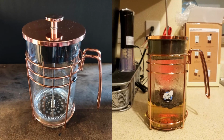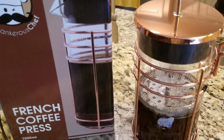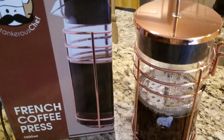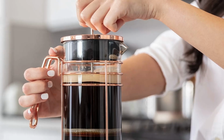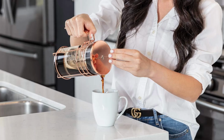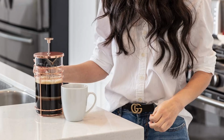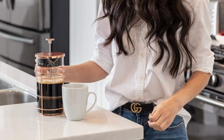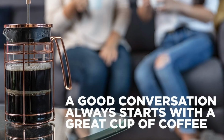Unlike other coffee makers that require electricity or disposable pods, this French press is environmentally friendly and simple to use. Whether you're brewing coffee or tea, you'll appreciate the control it offers over the brewing process, allowing you to customize your beverage to suit your taste. And with its stylish design, it's a pleasure to use every day. Final verdict, a must-have for coffee aficionados.